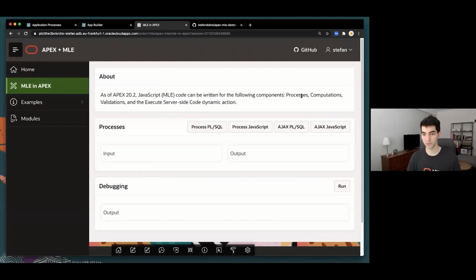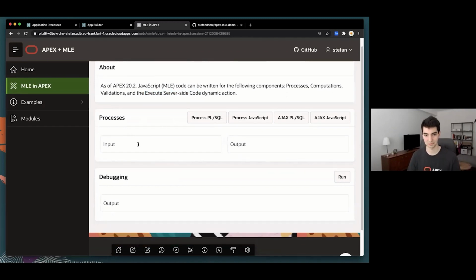MLE code can be written in things like processes, computations, validations, and also the execute server-side code dynamic action, which used to be called execute PL/SQL code. But as we start supporting more and more languages, things will be named more generic, right? So execute PL/SQL code becomes a more generic execute server-side code.